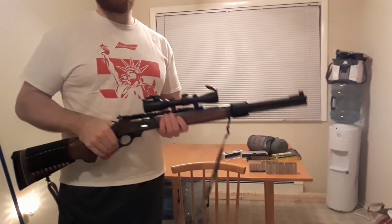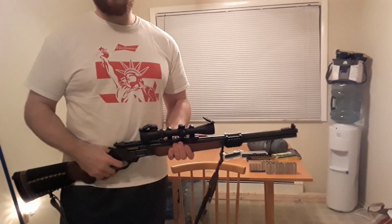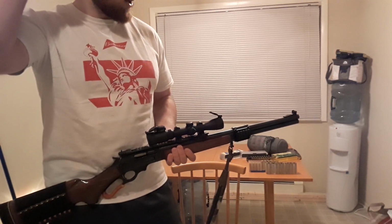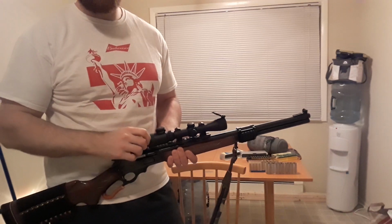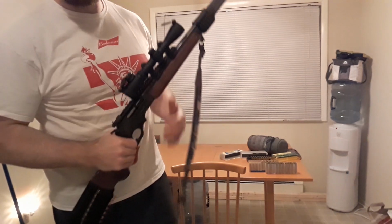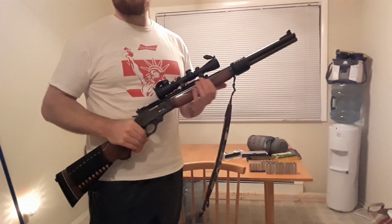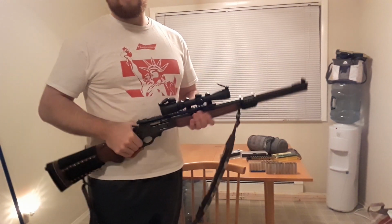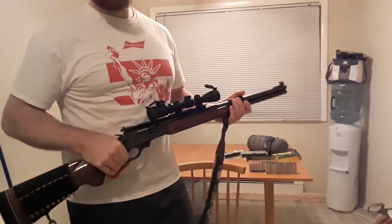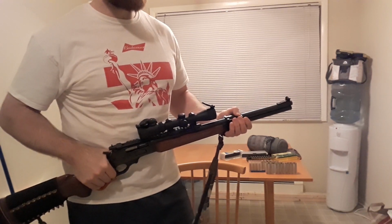So that's a lot of power. That's 8 rounds of 45-70. There are not many animals on this earth that can take that much punishment, 8 rounds of 45-70, and keep walking. I think even a T-Rex would stop after that. But interestingly enough, this is the same, or not the same rifle, but very similar to the rifle that was in Jurassic World, used by the, what's his name, the actor in Jurassic World.